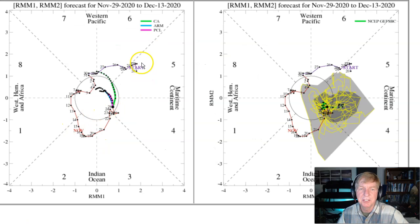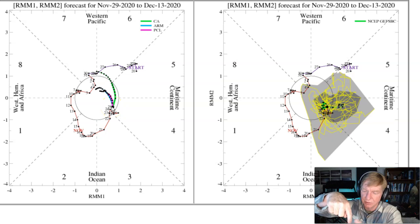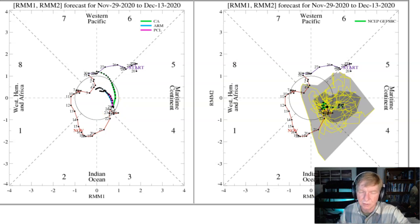Let's dig a little bit deeper. This chart, what is this? Phase diagram. What's that mean? Well, see that circle there? Assume you're looking down on the North Pole, okay? And the Earth rotates underneath the chart, and the MJO travels from west to east on the equator, from the Indian Ocean over the maritime continent, through the West Pacific, East Pacific, under the United States on the equator, over the Atlantic, over North Africa, back to the Indian Ocean.